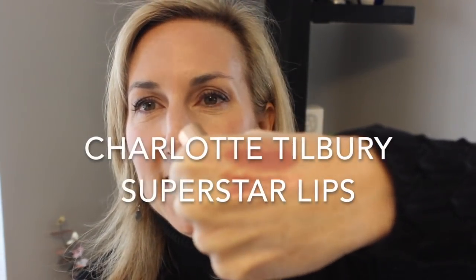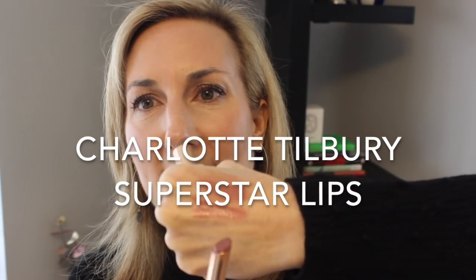I love it. And then my newest one that I freaking love is the Charlotte Tilbury, I'm going to say Sexy Lips, but it's Superstar Lips. And this is in Pillow Talk. And basically this is this glossy version of Pillow Talk. So pretty, you guys. Absolutely gorgeous.